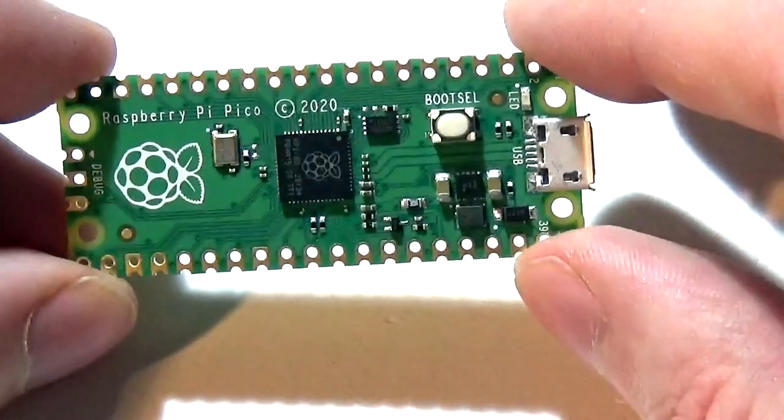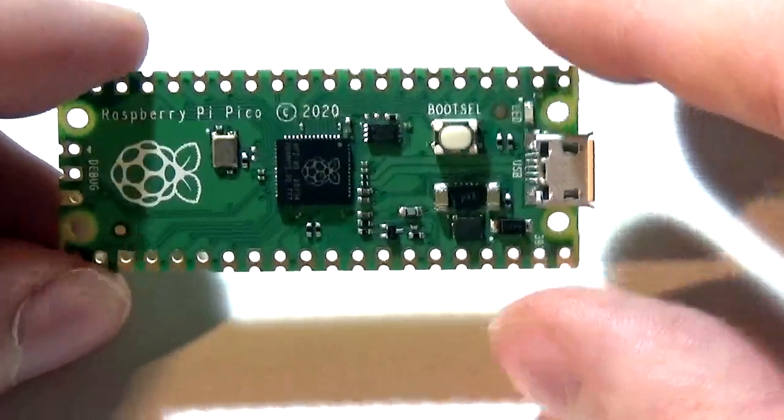On January the 21st, 2021, the Raspberry Pi Foundation launched a brand new product, the Raspberry Pi Pico, and it just so happens we finally managed to get hold of one here on the channel.